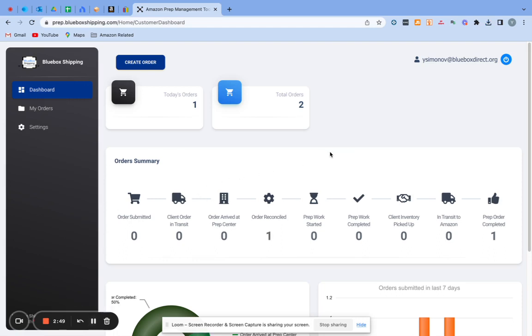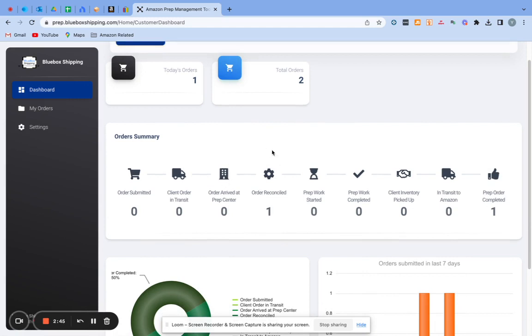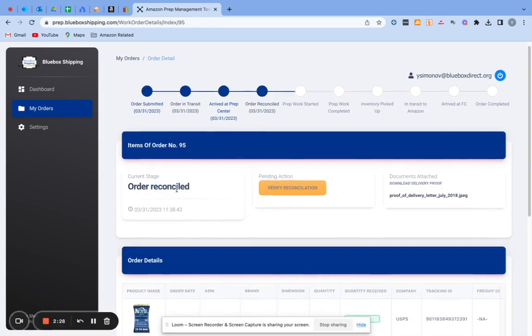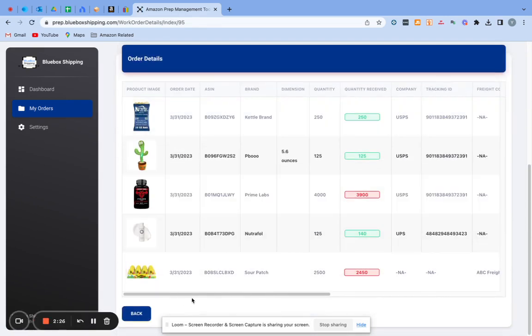And we're back. So now the order has been reconciled. As you can see, it's already arrived at the Prep Center, and now has moved to order reconciled. What this means is now your order has been counted, and you would want to go into the actual order page and view it. As you can see, it's highlighted. That means it needs your attention. You go to view, and again, you would get an email about all this, but let's just say your order has been reconciled and it's not completely accurate.